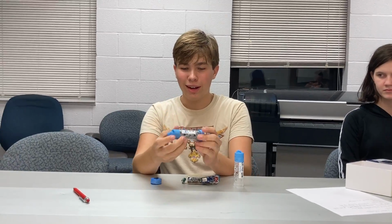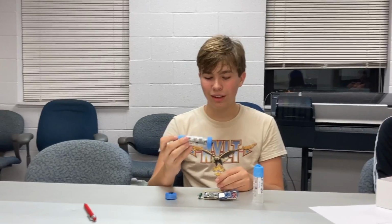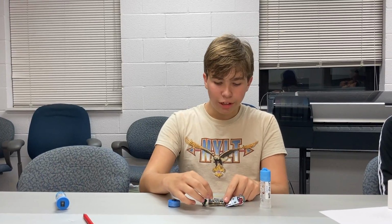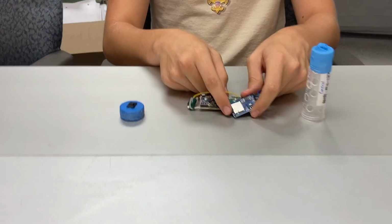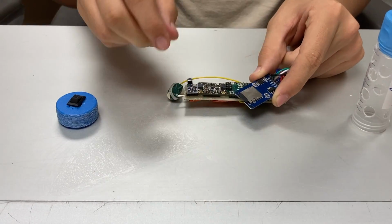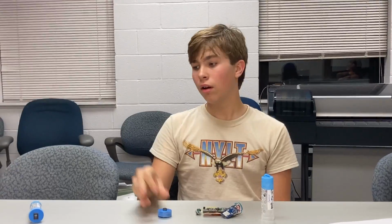So this is what all this looks like, combined. It is mainly a pressure, magnet, and temperature sensor. And what it does is it writes all the information that's gathered from these 3 sensors right here onto a micro SD that's kept in here. And you said the sensors are pressure, temperature, and magnetization? Yes.